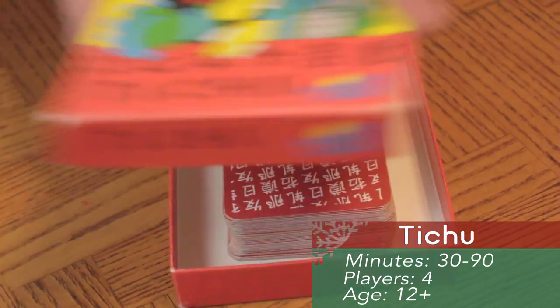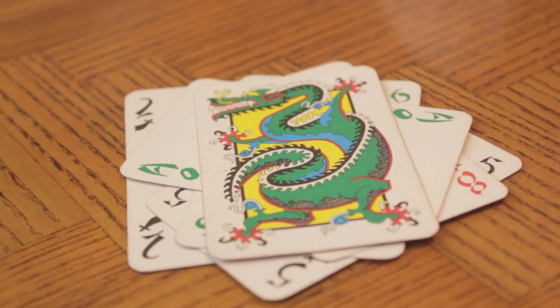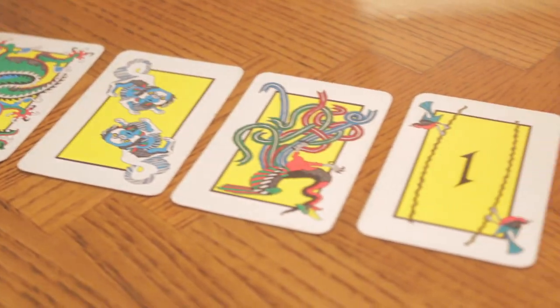The third game on our list, Tichu. This is a goldmine of a game. Every time I play this game, I'm reminded by how good it is. It's just so fun. This game is a trick-taking game with basically a traditional deck of playing cards with a few special cards thrown in the mix. The game is played 2v2, so it has elements of cooperation and competition that I love. I think I'm in love with it.